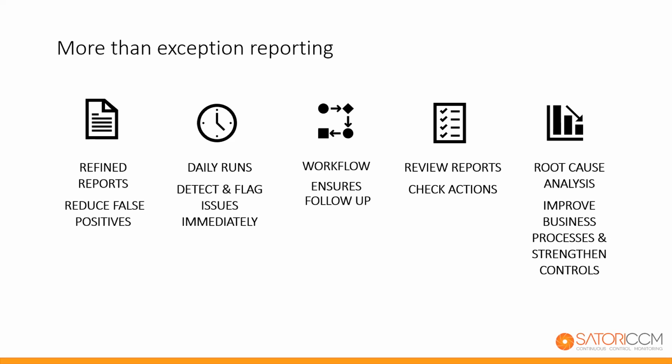Daily runs to detect and flag issues immediately. We run our analytics daily to make sure that we pick up duplicate invoices before it is too late and we go into recovery mode rather than focusing on prevention. Some of our customers requested to run the analytics multiple times a day, which allows them to correct the issues almost immediately.